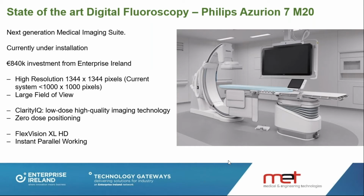Our new Philips Azurion 7 M20 digital fluoroscope is currently under installation at GMIT's Galway campus. Representing a significant investment by Enterprise Ireland and kindly supported by GMIT, this constitutes an outstanding resource for the MedTech industry and academic and clinical researchers alike. Not only will this facility be used for device evaluation and testing, it will also be used to demonstrate and provide training on new technologies and devices for clinicians and staff.